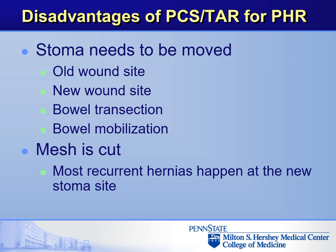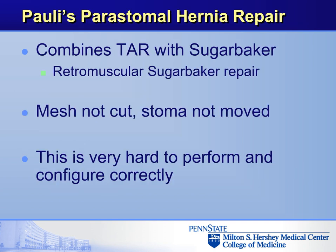this operation has some difficulties. Not only is it complex and you have to know how to do a TAR, but you've got an old stoma site and a new stoma site to manage, plus a midline wound which can get infected. You are transecting and you need good bowel mobilization to transpose it to the contralateral side. And as I've said several times now, the mesh is cut, and that is generally where most of these recurrent hernias are happening. And so that's where a Pauli parastomal hernia repair comes into play.